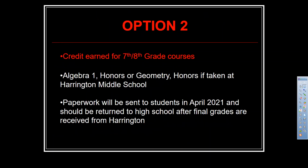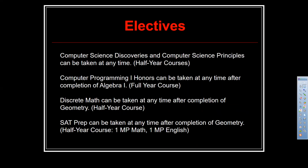So if you did take Algebra 1 and/or Geometry at Harrington, they use the Lenape High School curriculum, and it's possible to get credit for those courses if you earned a good enough grade. In order to find out more about that, you'll be getting a letter sent to you at Harrington, usually around April, with more details on how to get credit for those courses.